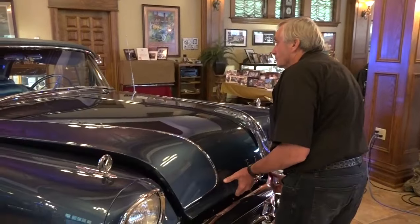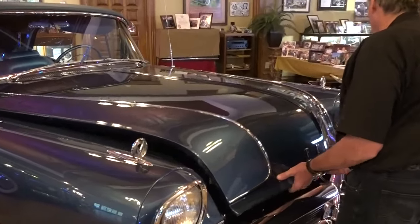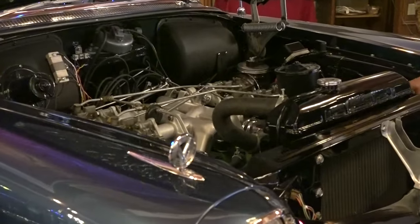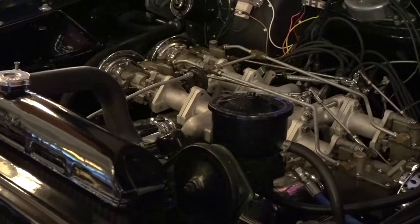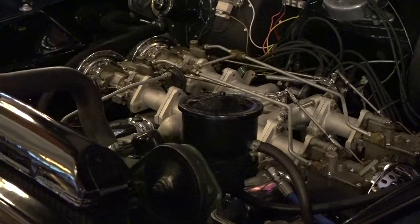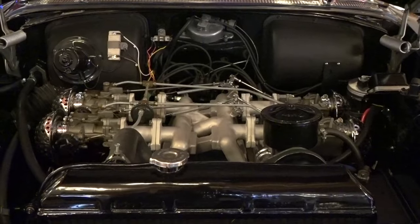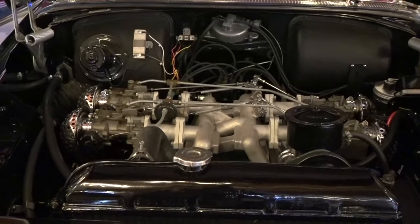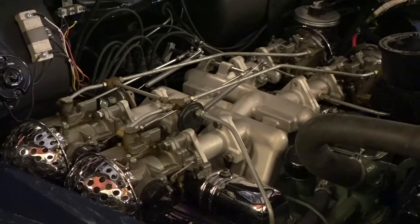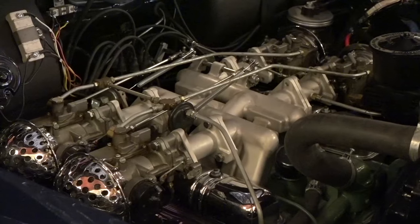I always show the engine last. Then I open the hood and everybody goes silent. The correct restoration is the same Buick engine, the nailhead engine, 322 cubic inch. It has a special intake manifold. They only made three of these engines. Special intake manifold that holds four Carter side draft carburetors used on Corvette of that time and then later Corvair.